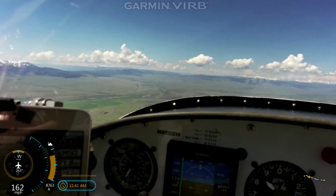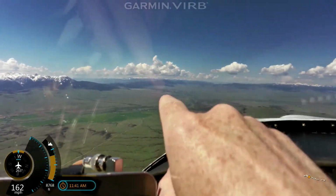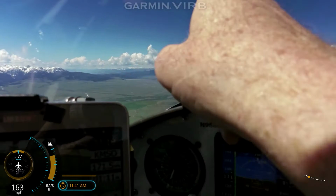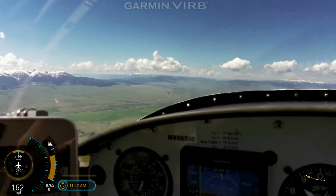So we're going to come to the left here. I don't know if you can see the pass, but right below me is I-90, and that goes through that pass right over there. So we're going to kind of cruise right over that highway here.